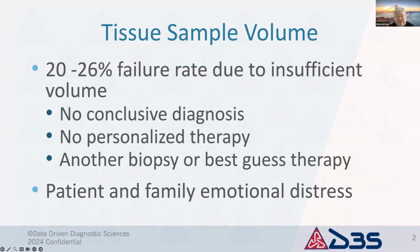The failure in the first biopsy instance can also lead to the question of, is there another biopsy prescribed, or does the provider end up giving a best guess at therapy, a broad therapy, which, as we all know, results in highly undesirable side effects.